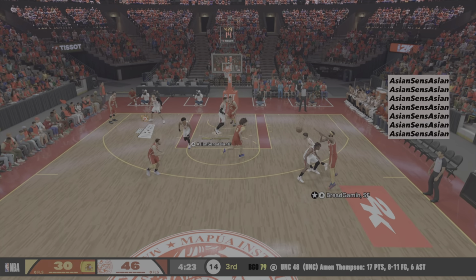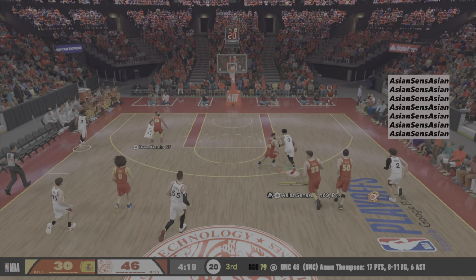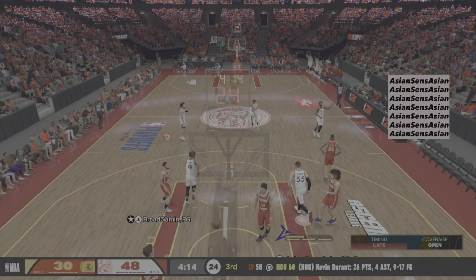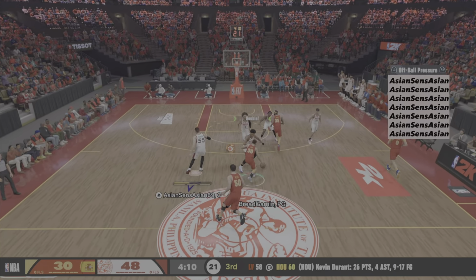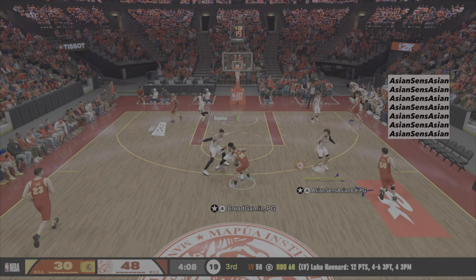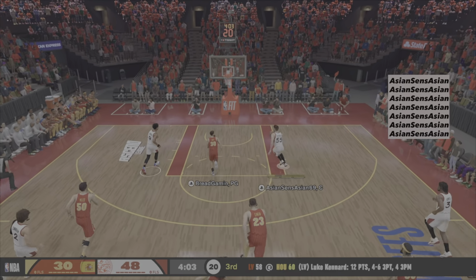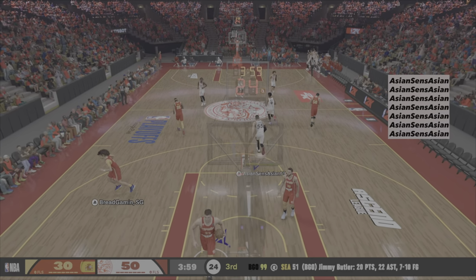Ingram double teamed. And here's Curry. Stolen by Thompson. Up again. You have to credit their effort. I mean, they've done an amazing job on the glass. They double team Curry. Pass to Miller. And stolen by Cunningham. And Hartenstein slams it in.